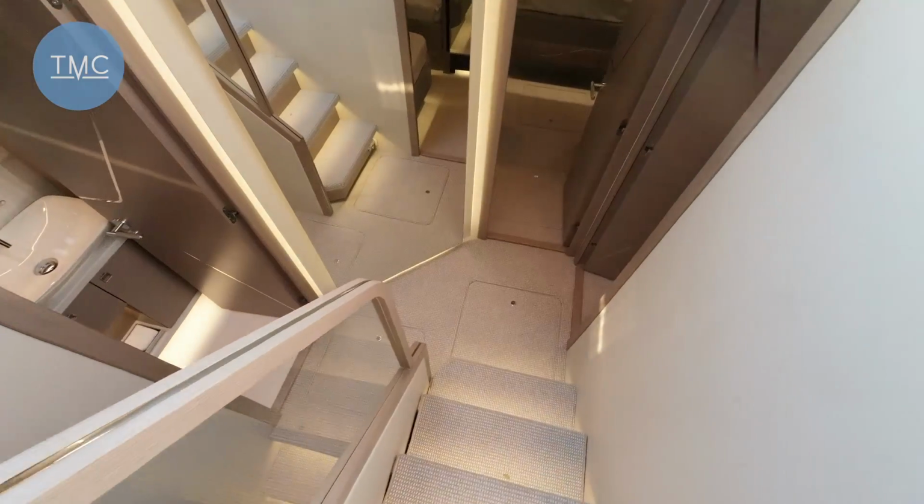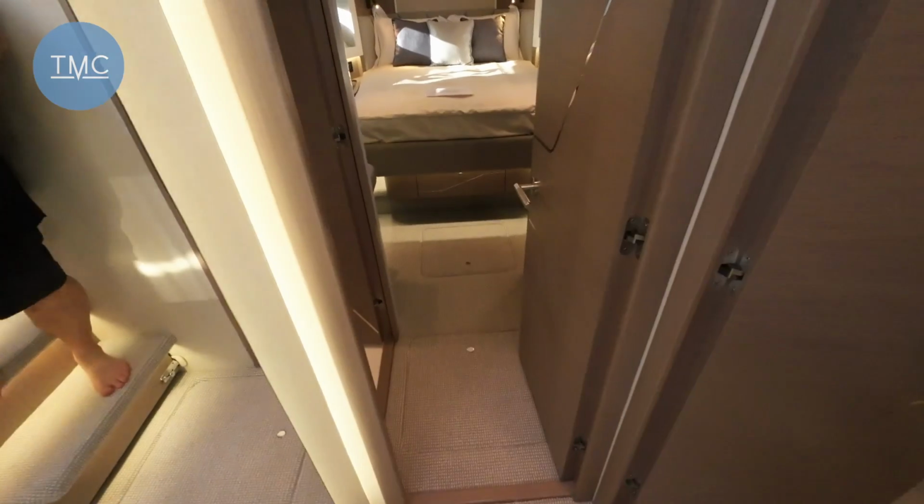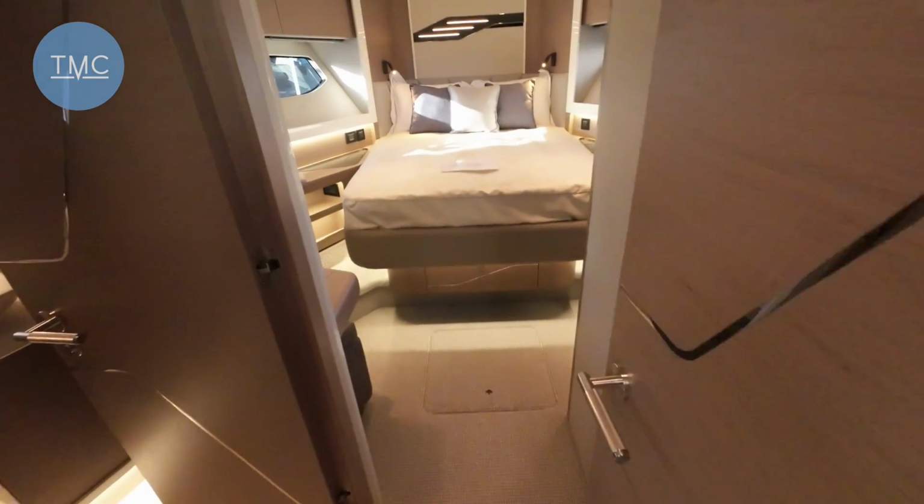No compromise in terms of width and space. Really does feel like a staircase at home. We'll go straight forward into our VIP cabin.